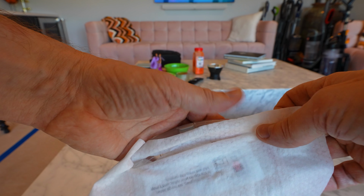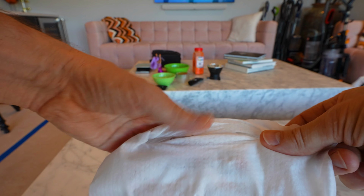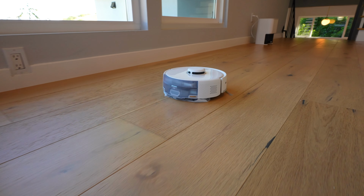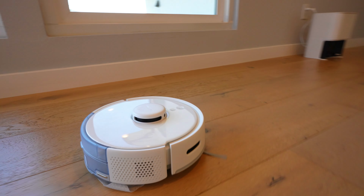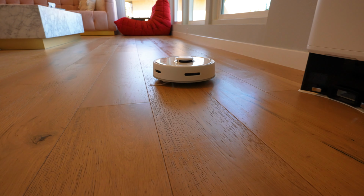There's these little tabs here. Not too sure how this works. Maybe it's supposed to go like that. Trying the mopping again. Let's see if this works better. All right, go little mop, go. Let's see if there's any mopping action behind it. A little bit.